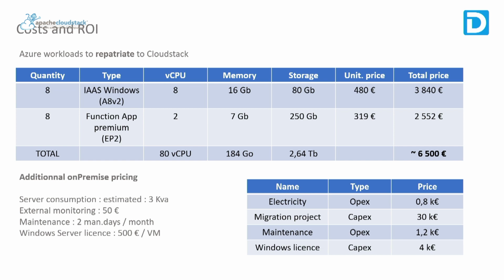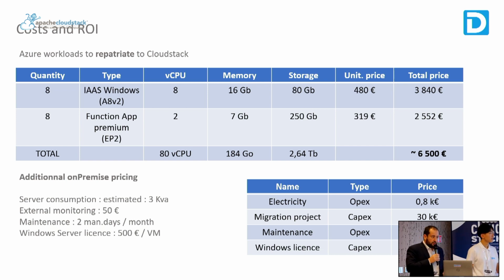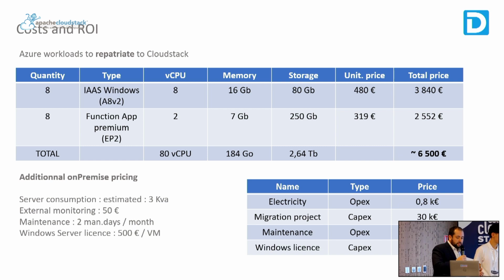On the other side, when we define the strategy with the customer, we identified some investment to do. The first, of course, is electricity, because now it costs a lot of money. This on-premise infrastructure has been planned for around 3 kVA, which in France currently has a price of around 800 euros per month. External monitoring, even if it's non-production loads, customer wanted to have a professional monitoring service, so we went with Site 24/7, I think, for alerting and insight, budget of around 50 euros per month.